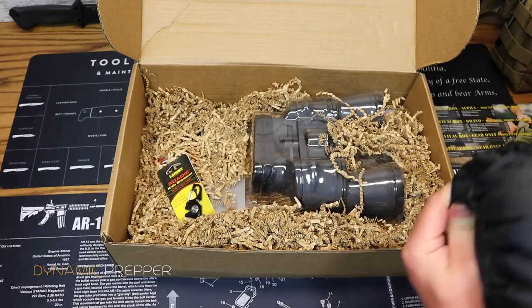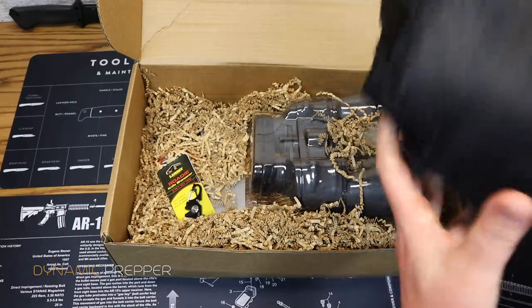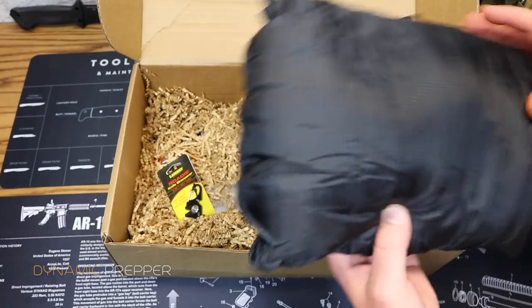Oh, it just turns inside out, maybe? There we go. We got it. Here it is. There it goes. Hey, look at that. A little pillow. Just like that. Isn't that nice? I like that.